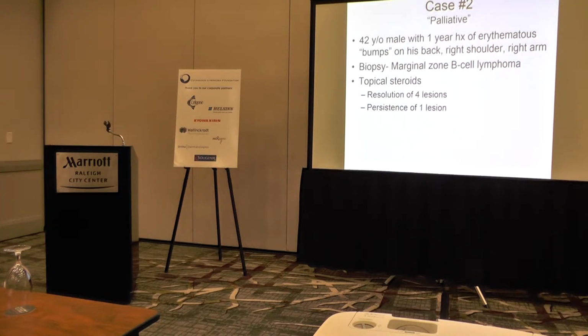He had a biopsy done, and it was marginal zone B-cell lymphoma, so this low-grade B-cell lymphoma. And if he only had one spot, then we would typically treat with radiation therapy alone. But he had like a dozen of these things. And so he was first treated with topical steroids, and well, I guess he had 5 of these lesions.